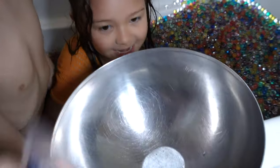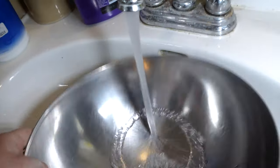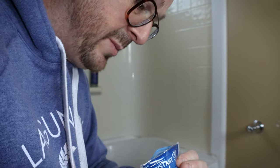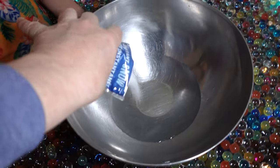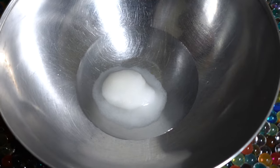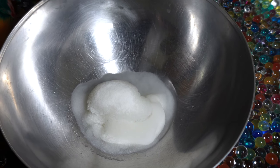You ready? Let's put water in there. Let's open this. Let me see too. Ooh, smells very bad. Don't put that in the bath. Imagine it explode. Oh, look at this. Oh my God. It smells disgusting. Can we touch it? Yeah, I think so.